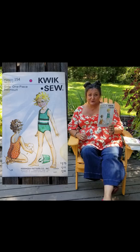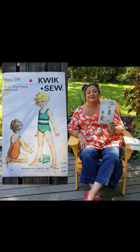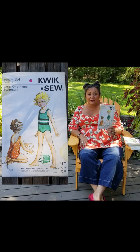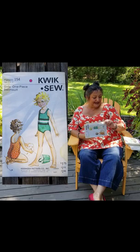Well, when I was a little girl, I was about 8 years old, my grandmother babysat me. And so she went out and she got this pattern and made me a swimsuit without my parents knowing about it, so that I could go to the swimming pool with my uncle and my aunts who still lived at home. So this was our secret from Daddy.